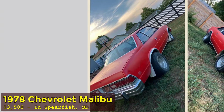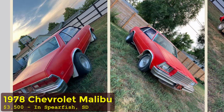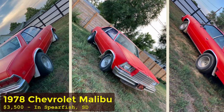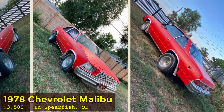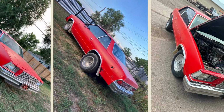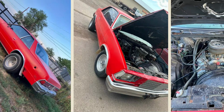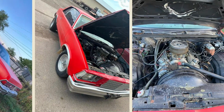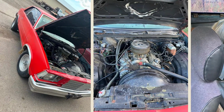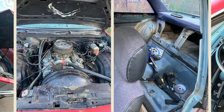Number 3. Here is the 1978 Chevrolet Malibu, a project car that's perfect for builders and custom enthusiasts. Featuring a fresh 350 motor paired with a TH350 transmission, this Malibu is mechanically sound but lacks an interior, offering a blank slate for creativity. Its iconic red exterior hints at the potential for this car to become a unique and personalized classic.